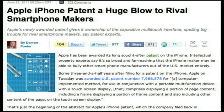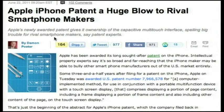Another story out today, Apple has been granted patent number 7966578, portable multifunction device method and graphical user interface for translating displayed content. Has a lot of people up in arms. Some people saying this is an overbroad patent, that it would make Apple have a patent on all smartphones. Some patent experts talk to PC Mag and say, yeah, this is a broad patent. It could prove to be hugely problematic for other makers of capacitive touchscreen smartphones.